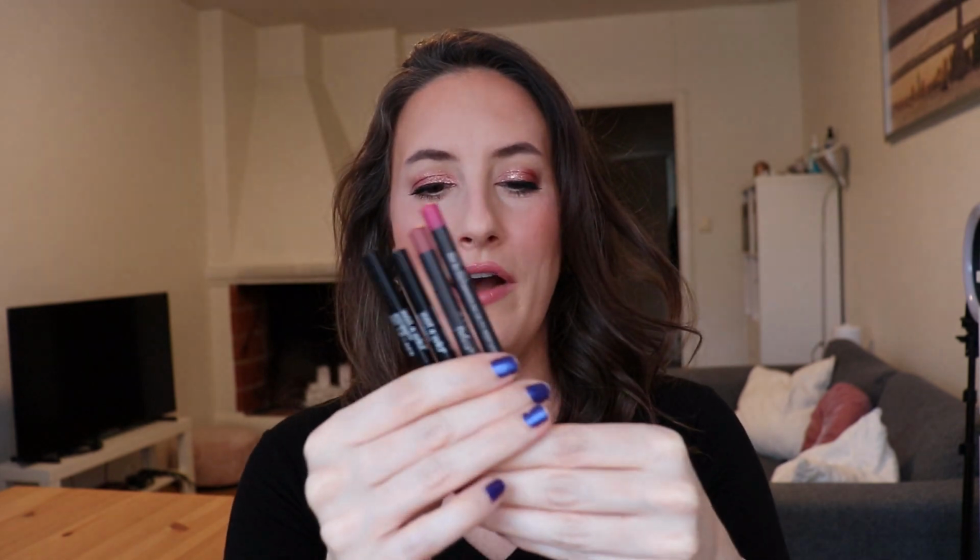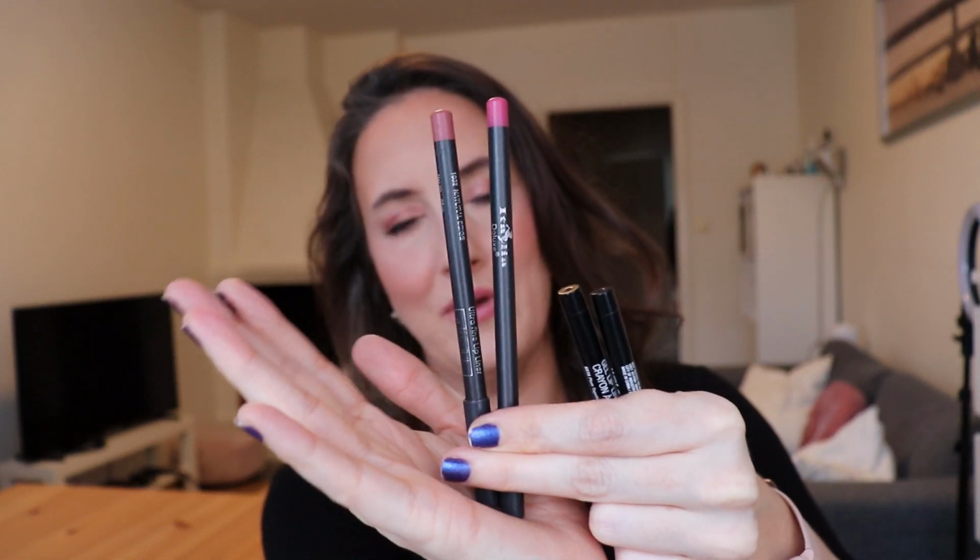Okay, the next things I've pulled out are 4 lip liners. I don't think I'll finish all 4 of these this year, but I wish. I have 2 from an Italia lip liner brand from Amazon that I was gifted a while ago. And these are not bad liners. One of them is a very nude shade and the other one's a more pinky shade.